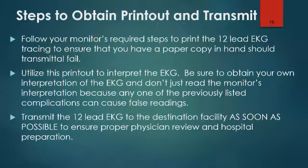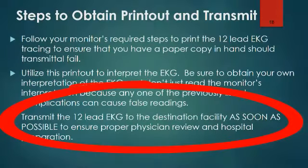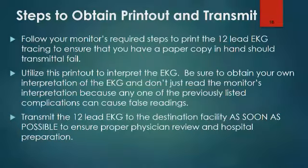Here are some steps to obtain printout and transmission. This is probably of the utmost importance. Transmissions of our 12 leads. Paying particularly close attention to transmitting a 12 lead EKG to your receiving hospital as soon as possible. I don't know how much I can emphasize as soon as possible, but this allows for early activation of that cath lab and gets those things in motion to receive this patient and to make the process as streamlined as possible.